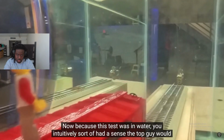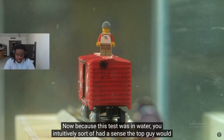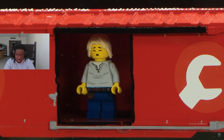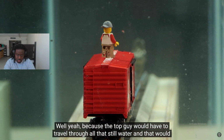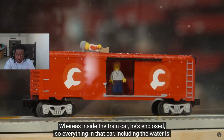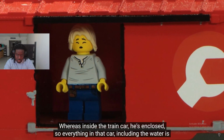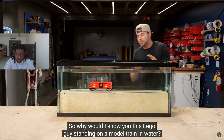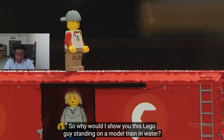Catch that? Now, because this test was in water, you intuitively had a sense the top guy would fall off and the bottom guy would be fine, right? Well, yeah, because the top guy would have to travel through all that still water and that would push back on him. Whereas inside the train car, he's enclosed, so everything in that car, including the water, is moving along with the train.